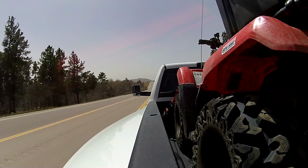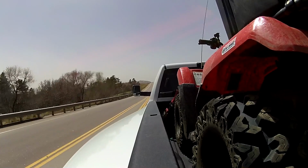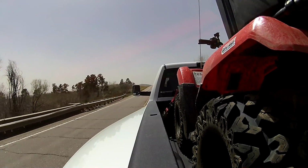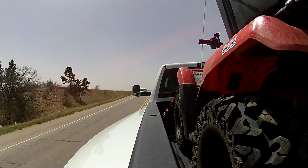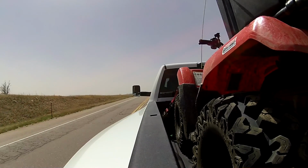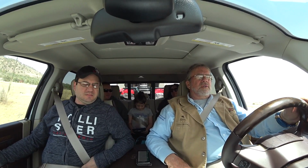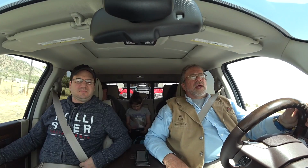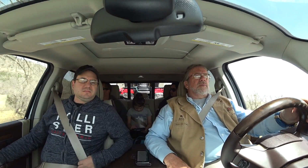But David, how much power does this Cummins 6.7 diesel have? It's got 385 horsepower and 930 foot-pounds of torque. This is a 6-speed Aisin. It's a 4.10 rear end. It's ready to tow close to 30,000 pounds, and we're only towing around 10,000. We've got another 700 pounds in the bed.